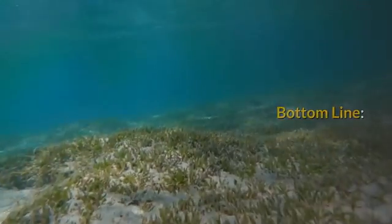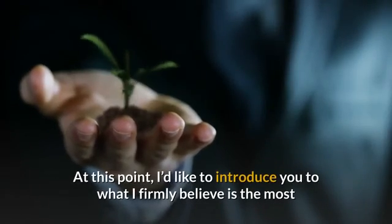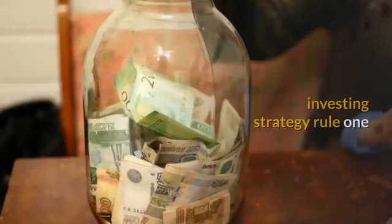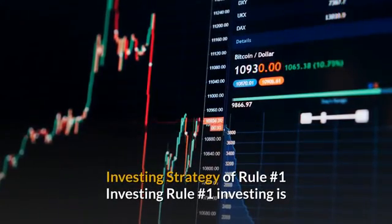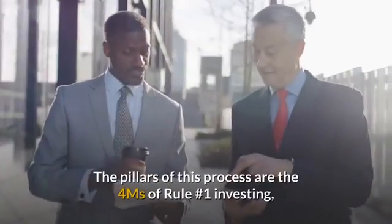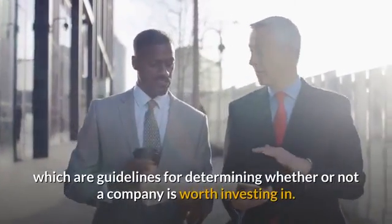Bottom line. In order to succeed investing in the stock market, you have to use a system and a strategy. At this point, I'd like to introduce you to what I firmly believe is the most effective investment strategy available today: Rule Number 1 Investing. Rule Number 1 Investing is a process for finding great companies to invest in at a price that makes them attractive. The pillars of this process are the 4 Ms of Rule Number 1 Investing, which are guidelines for determining whether or not a company is worth investing in.